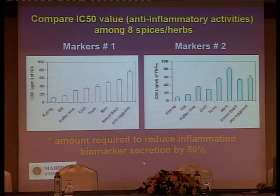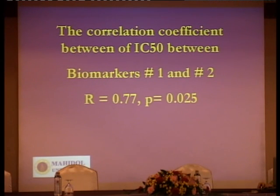So this slide shows you the ranking of the amounts for the 8 spices and herbs. It's quite the same between marker 1 and marker 2, with a little change of position in the last 3: the mint, sweet basil, and the pea eggplant. When we checked the correlation between marker 1 and marker 2 of the IC50, both have a very high and very significant correlation. So it means that you can measure either one, nitrite or TNF alpha, for your screening protocol.